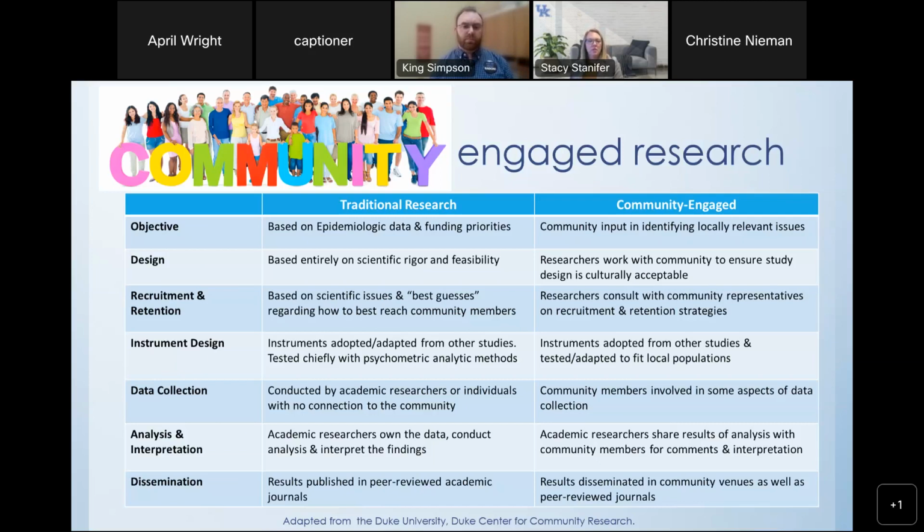As you can see here in the table adapted from the Duke Center for Community Research, community engaged research actively involves the community in all aspects of the research project. In doing so, the research is taking place under real-world conditions, which increases the applicability of findings. In addition, by involving community in all aspects, including the analysis, interpretation, and dissemination of findings, we can build trust within those communities, which is important, right? Because the next time the community has concerns, they will feel comfortable reaching back out to you for help.